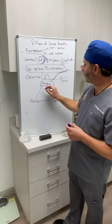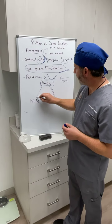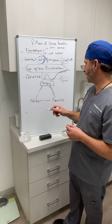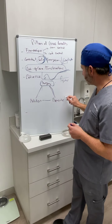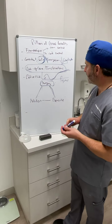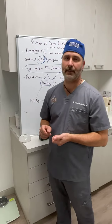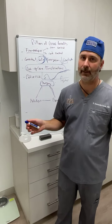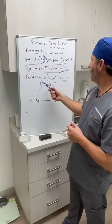You got to have the 3 pillars that constitute terrific, great long-term results. One is surgery, the other one is exercise, and the other one is nutrition. None of these substitutes the other. So if you have surgery, just because you had surgery doesn't mean you can then eat whatever you want and not exercise. You're going to ruin everything within a year.